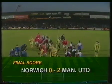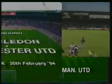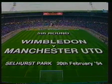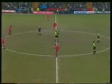And who awaits next in the draw for Manchester United? The answer was Wimbledon, the club that's built a formidable reputation for upsetting the plans of the big boys. Could United again prove good travellers? Clive Tildesley, the commentator.